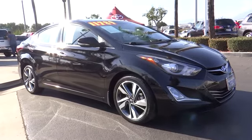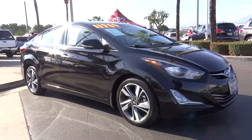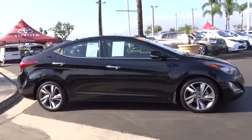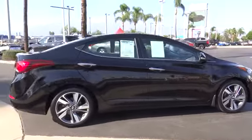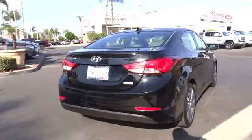The 2015 Hyundai Elantra. The Elantra boasts the most interior room in its class and gets an exceptional 35 mpg. With its luxurious standard features, the Elantra is an easy choice. This vehicle has less than 75,000 miles.